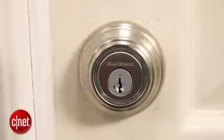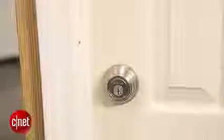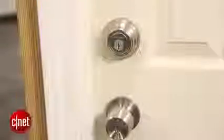If you look at this lock, maybe the first thing you'll notice about it is that it's not that noticeable. It's a pretty boring looking lock. It doesn't say Kevo on it. It doesn't have any cool design. It looks like a basic Kwikset deadbolt. And I love that, frankly. I think that's a really wise move.